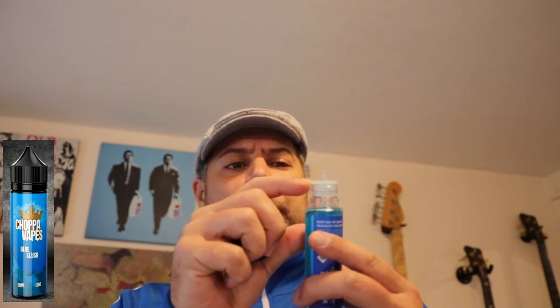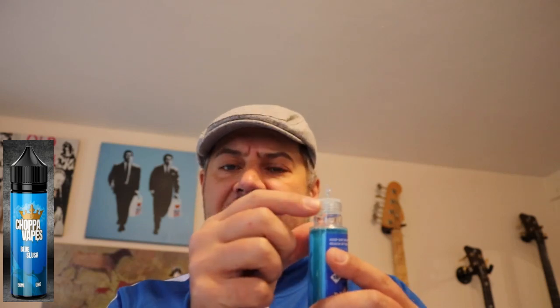Also, I'll put a photo up in a second. They've got an innovative bottle design. The nib here, the top part of your short fill bottle, that's hinged. You lift that up and you've got a nice big hole inside then to add your nic shot.